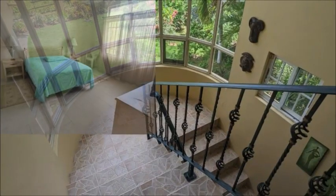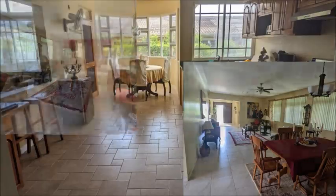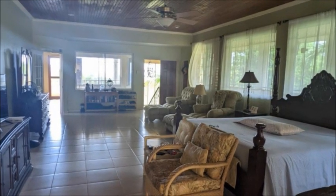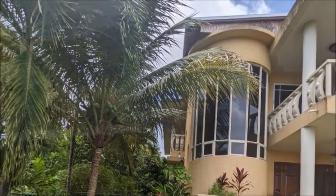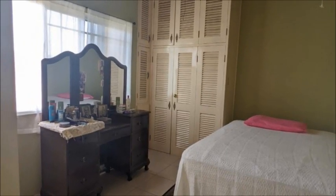The downstairs consists of two bedrooms, one bathroom, kitchen, living, dining, family room, and helpers' quarters. Upstairs consists of the very spacious and relaxed master suite, bathroom with jacuzzi, kitchenette, wraparound balcony with picturesque sea view, and a one-bedroom self-contained flat.